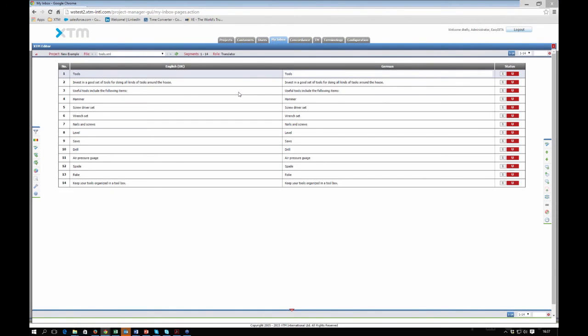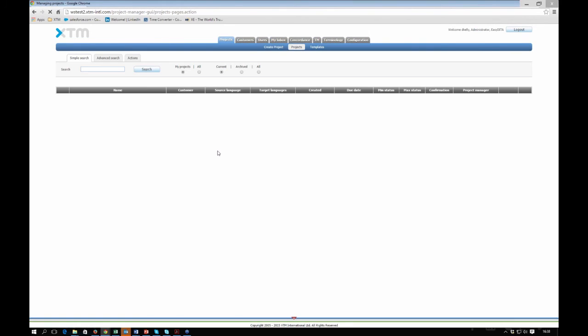Now, I didn't activate my Google MT, so just give me 2 seconds. I'm going to do that now. It takes literally a couple of seconds to do.